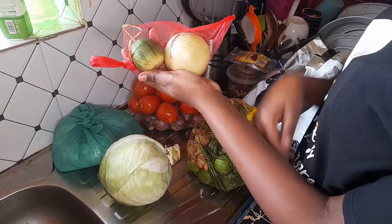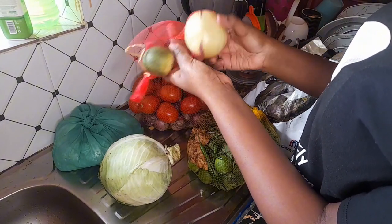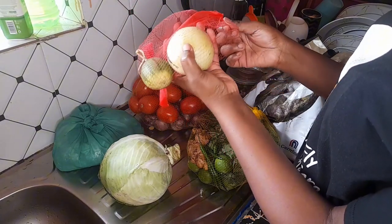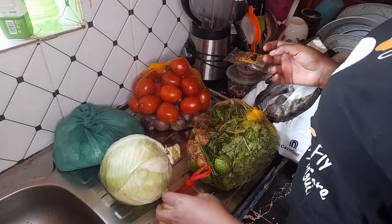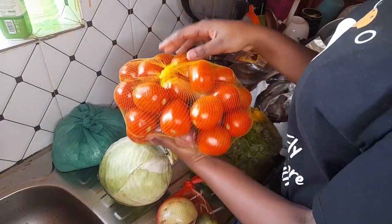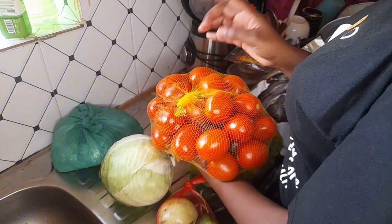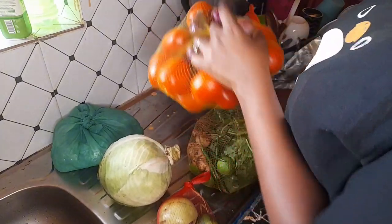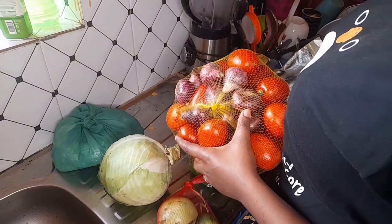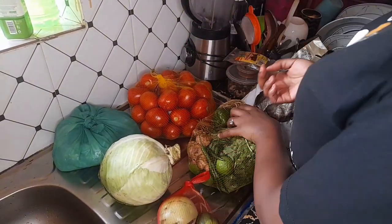I got these two weird fruits. One was at 20 shillings, I think. One is called amla. I forgot the name she told me. I want to taste them. This is tomatoes and onions. I got tomatoes worth 120 and onions worth 130. My onions finish quickly, so I decided to add more. You usually get a few, so I just added three.